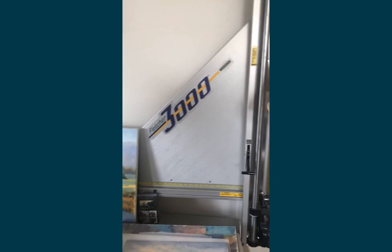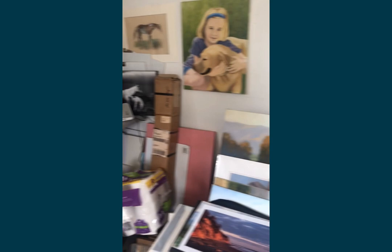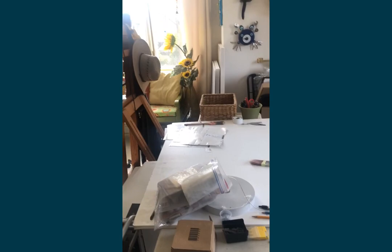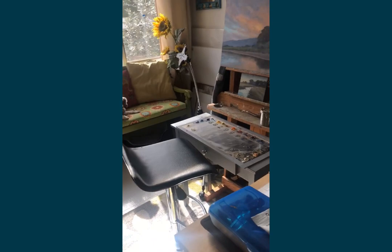And I have my wall-mounted cutter for glass and mat board and foam core. TV for some entertainment and other voices. And more frames. This is where I do my framing. And coming back around to my oil station, which I've been really enjoying lately.